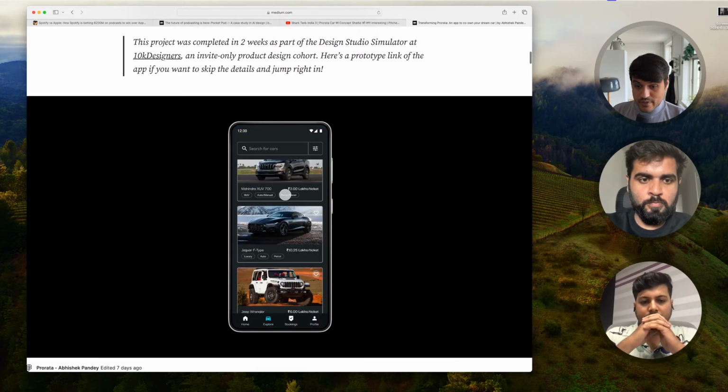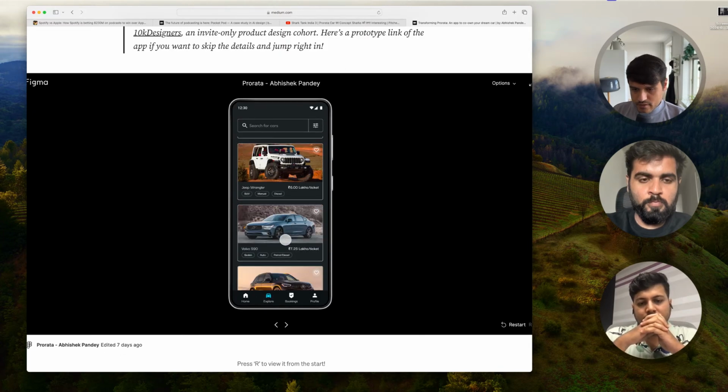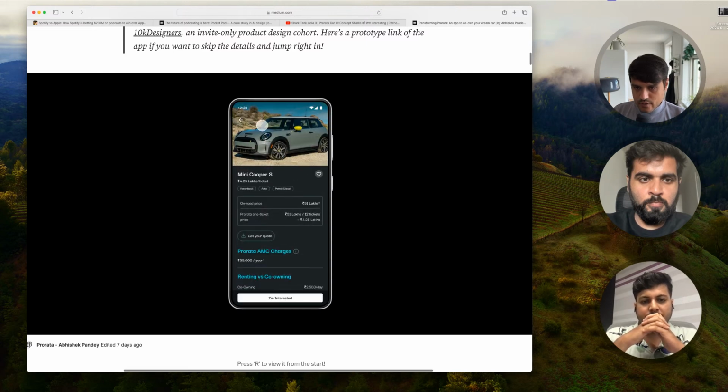You can use this to explore cars that are available on the platform. Let's open one of these. So I've got a Mini Cooper, 4 lakhs for the ticket. I know it originally costs 51 lakhs on road price. One ticket. So I can see there are 12 tickets.